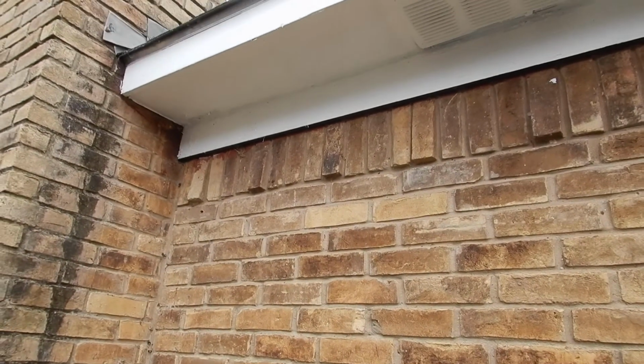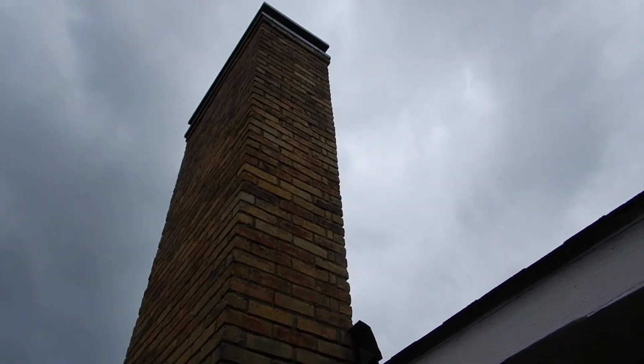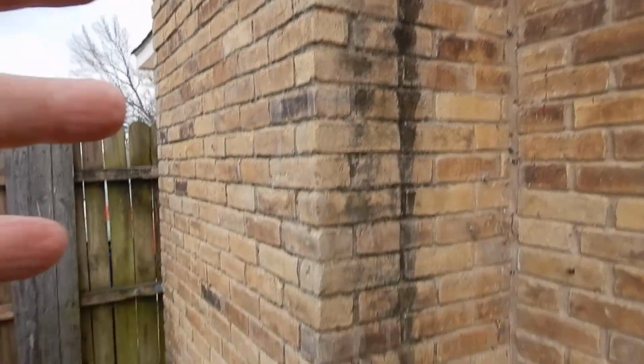Okay, we are on the east side of the house. We've got a nice fireplace, got a chimney cap over here. What we do not have is kick-out flashing, so the water just runs down the side of the brick.